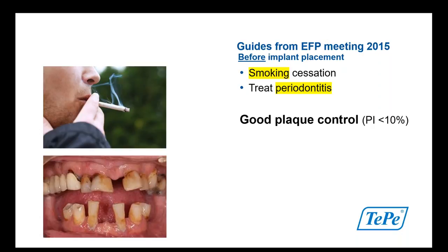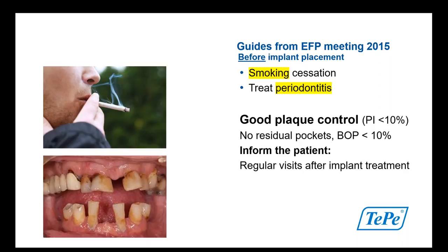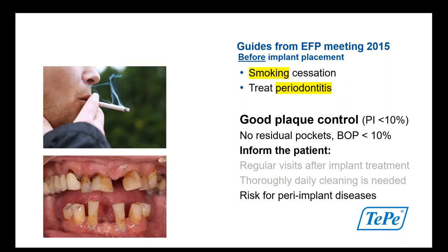That's very hard. And no residual pockets, of course, should be there, bleeding or problem below 10%. And we should also inform the patient about the need to attend regular maintenance care and how important the daily thorough cleaning is. And of course, talk about the risk for peri-implant diseases. And implants, as we know, require more attention than teeth.